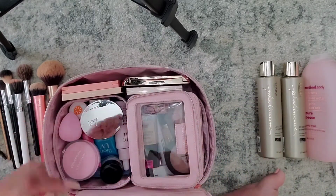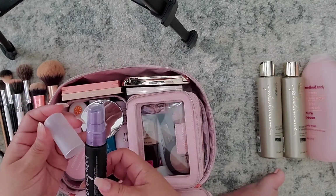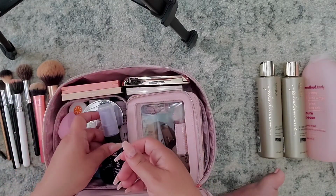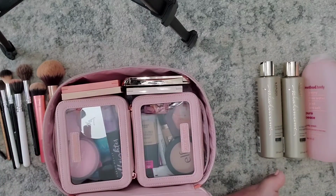This is my setting spray. I know it's not in order, but I just felt like it fit in here better. This is, yeah, the All-Nighter. I just have a mini, just completely overpriced, but I got it as an added bonus when I was placing an order on urbandecay.com. So that's why I bought that.